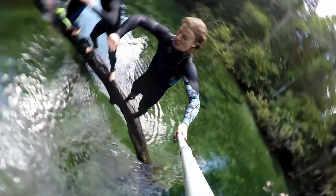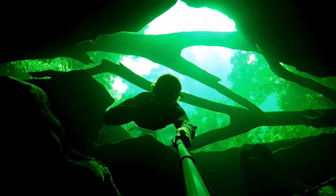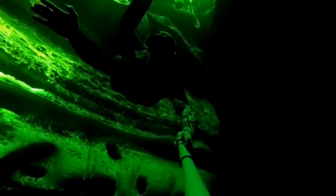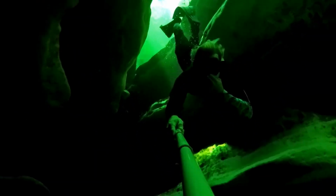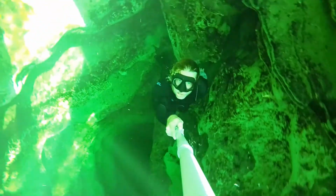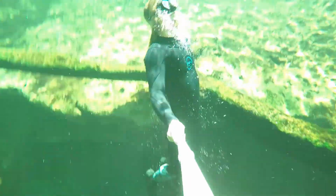The really unique thing about Blue Springs is the entrance to the cave, or the head of the spring, has this super awesome opening, and as you're going down, you're crossing through logs, you've got layers of rock that you can kind of go under. It's amazing because you don't always have a structure that you can go through when you're diving.